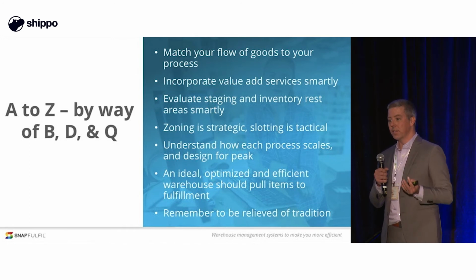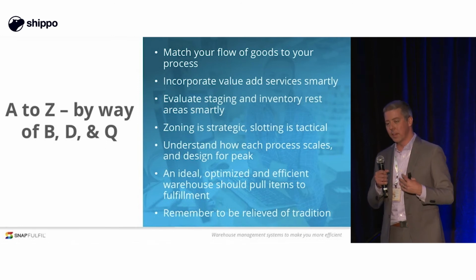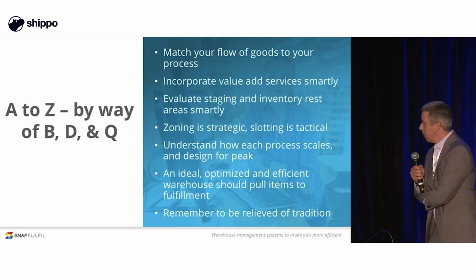Shippo's conference here is shipping. Evaluating the process of being competitive with your shipping, but you also need to be competitive with your fulfillment. The fulfillment process is really where you're going to separate yourself from the Amazons of the world, because you can do it cheaper, better, faster, which is the goal.